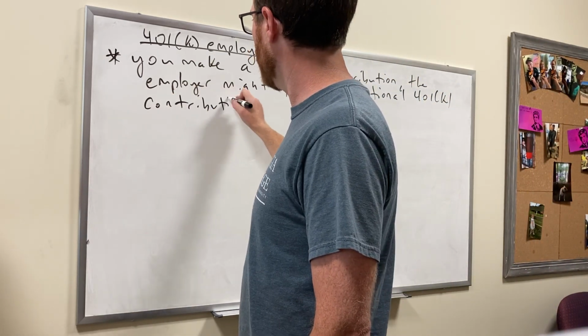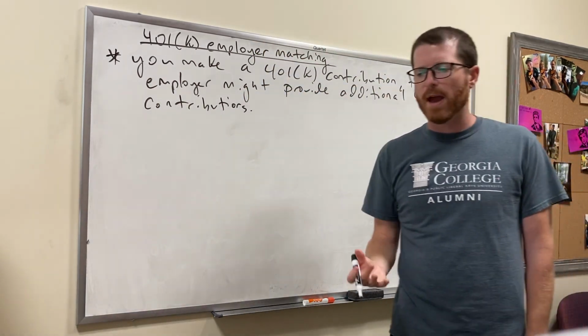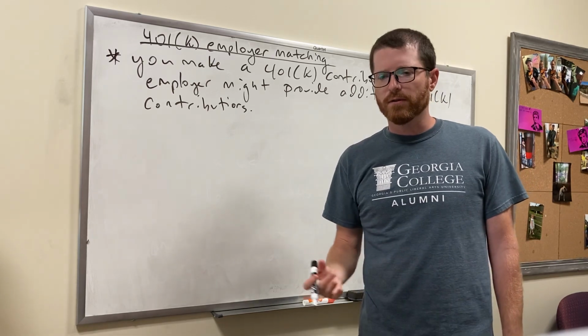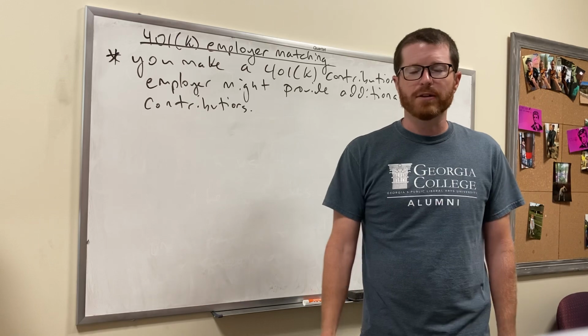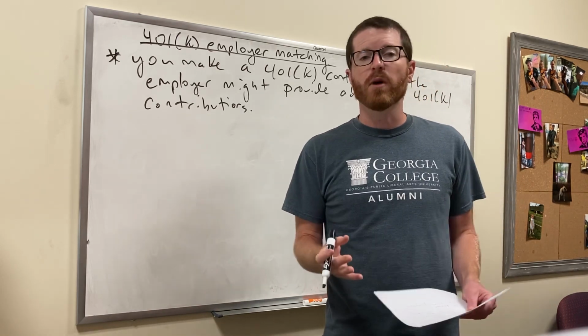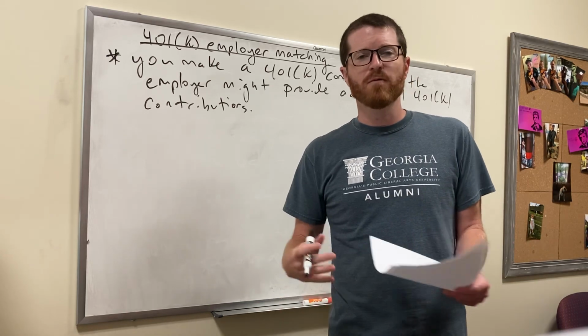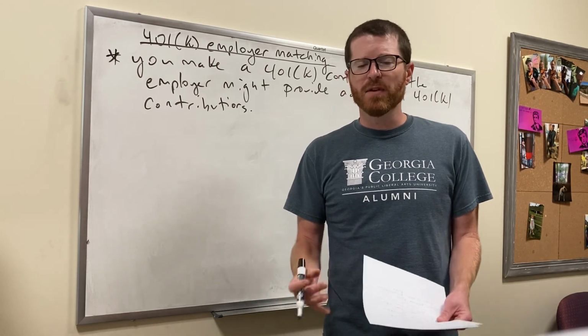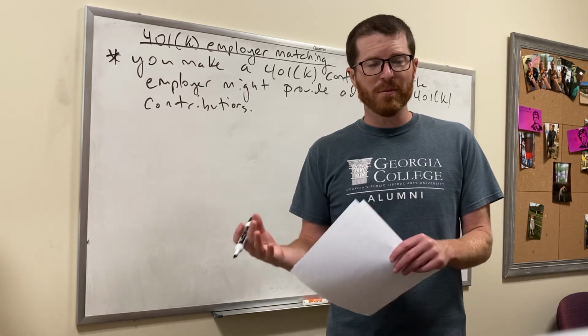And sometimes people make the mistake of thinking these 401k matches are the employer taking money away from your pay and instead putting it towards the 401k match. That's not the case. This is free money. You're not going to get this money unless you contribute to a 401k. And the specific rules on how this match works can greatly vary from company to company.